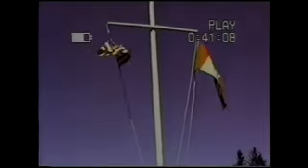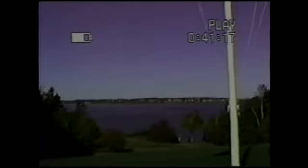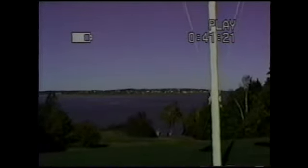West side. I'm looking across, a little broader view of Eastport and the boat dock in the background.